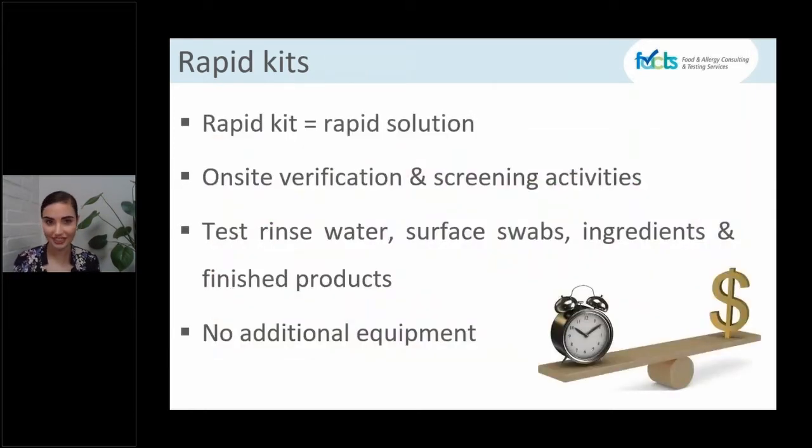Firstly, rapid kits, as the name suggests, are a rapid solution for on-site allergen detection. As Kumain mentioned, they cannot be used for validation purposes. They can only be used for on-site verification and screening activities. And just to reiterate, they must be supplemented with visual inspections and checking control documents, because they cannot be used in isolation. No testing solution is a silver bullet, so it's very important to use it together with visual inspections, because if a line is visually not clean, it will most likely also give a positive result with the rapid kit, and therefore you will almost waste a test.